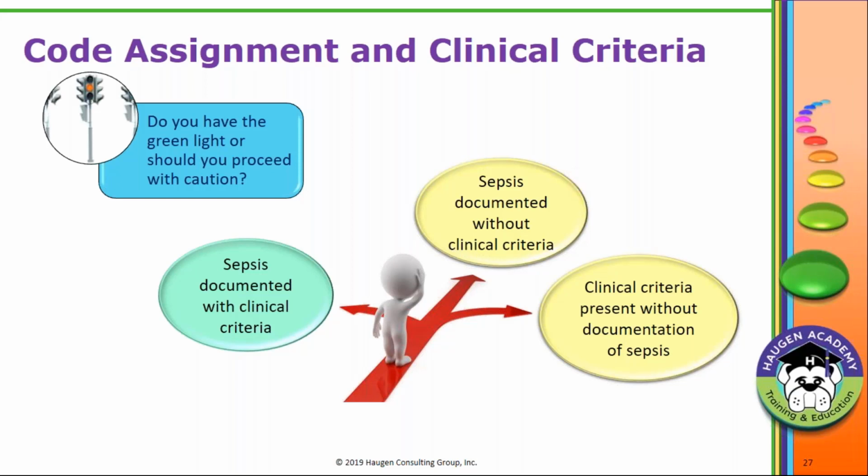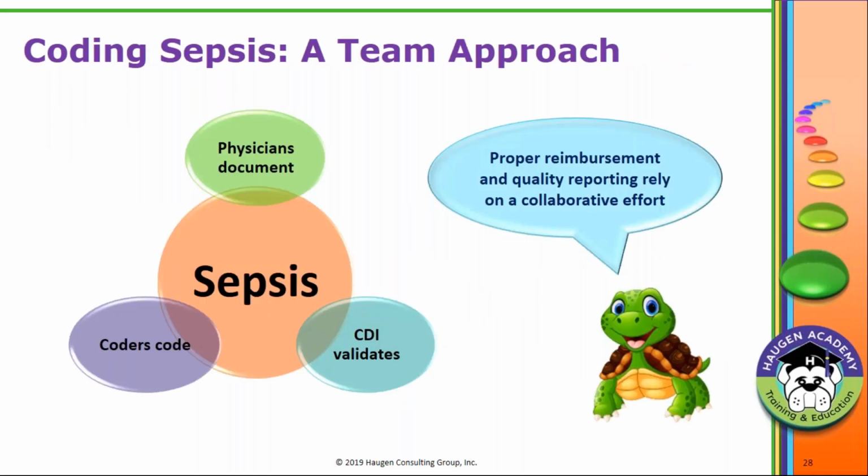And then clinical criteria present without a documentation of sepsis. Those are the kinds of things that should be caught by CDI nurses, because they're able to go back to the physician and say, hey, did you notice that the patient had X, Y, and Z? This meets the criteria that we use for sepsis. Do you want to document that? So it is very much a team approach. Coding sepsis is not all on the coder.